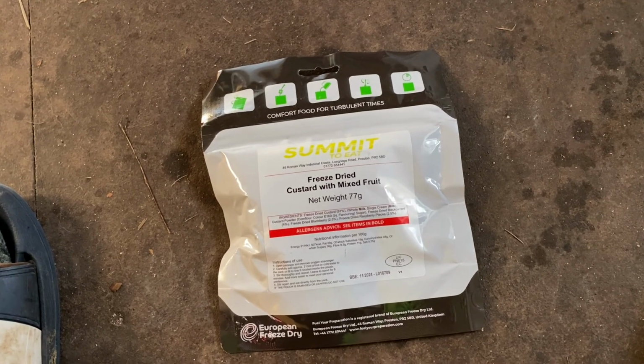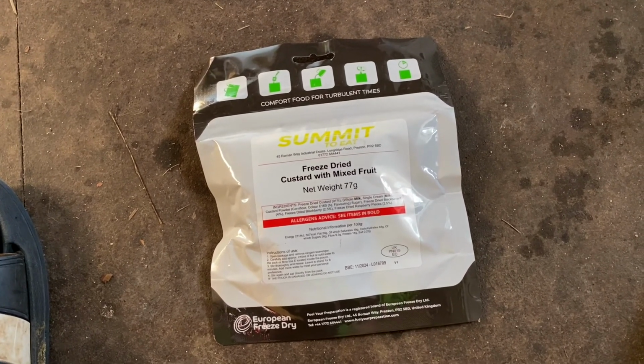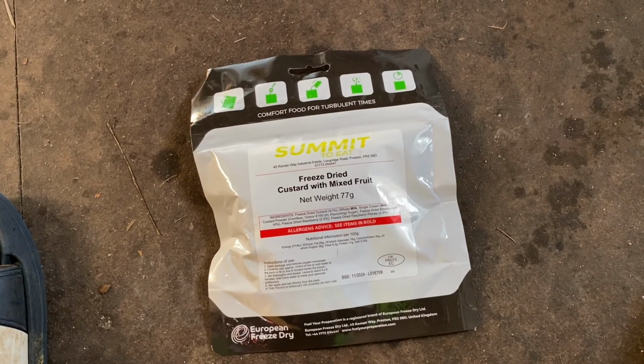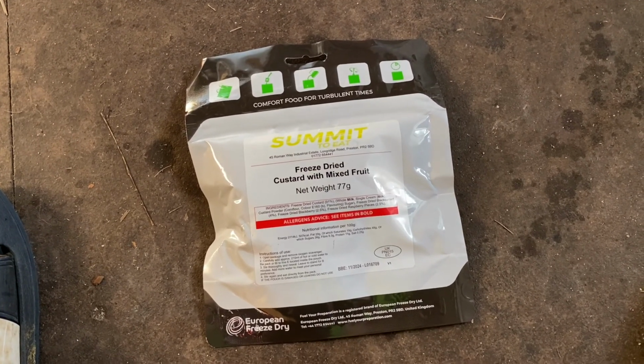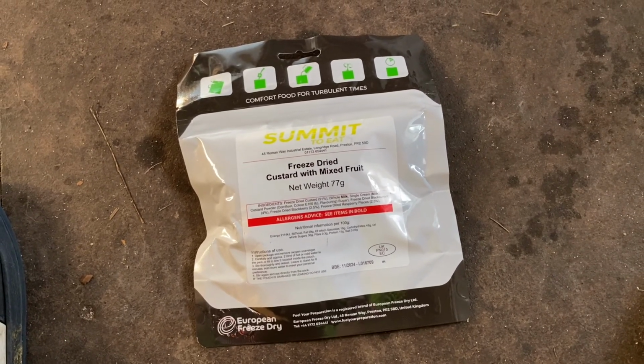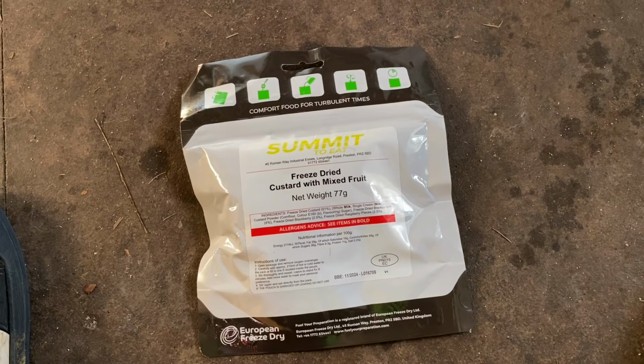Mountain House has always been my favourite, but as I say, very hard to get in this country now due to EU regulations and coming out of the EU, and I don't think they were making enough profit in this country. Shame. Anyway, just fed the dogs.